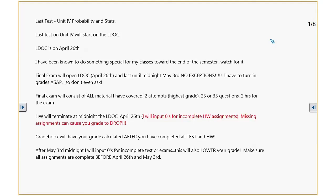Also look for something special that I do for my classes at the end of the semester. If you see something on MyLabs Plus and it looks funny, but it helps you out, don't send me an email saying I'm confused. Just go with it. Okay?